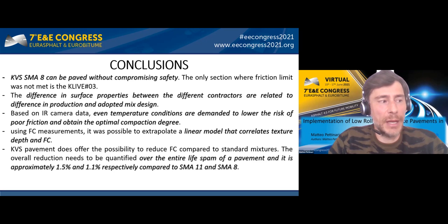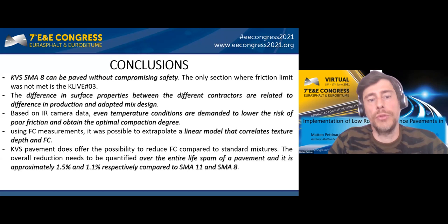Using the infrared camera, we could see that the construction where more even temperature was obtained also delivered a higher quality of the finished layer and also an optimal compaction degree. So it is very important, it's crucial for this pavement type to be paved and produced under even temperature conditions.